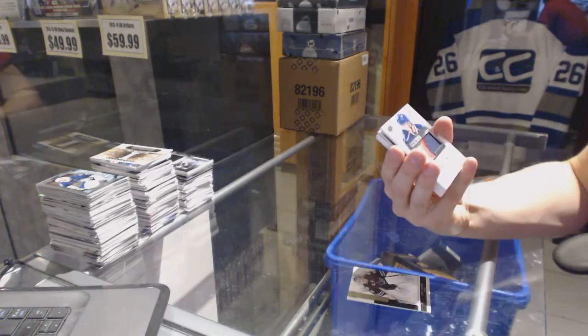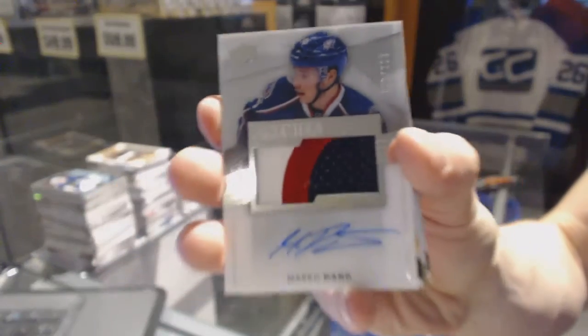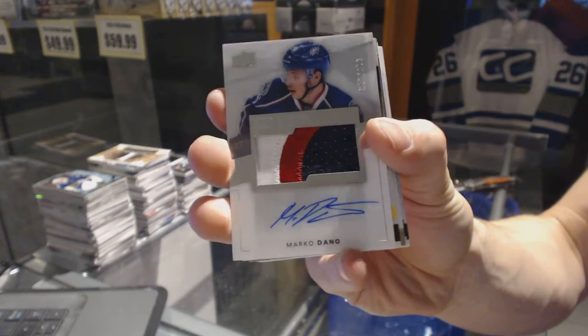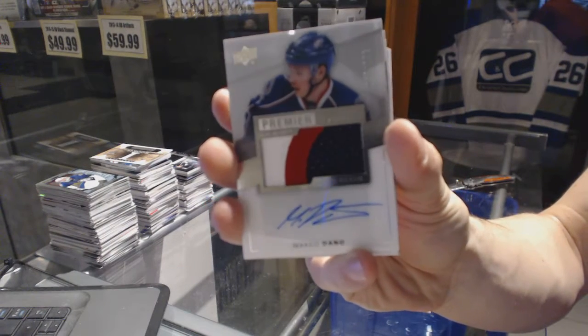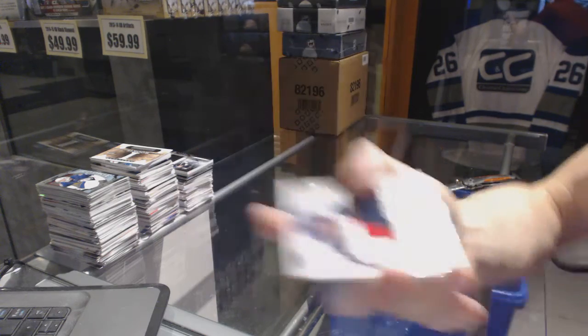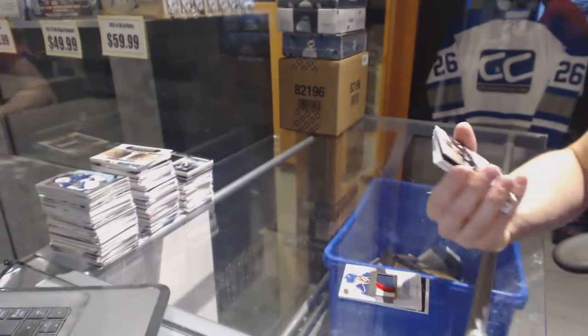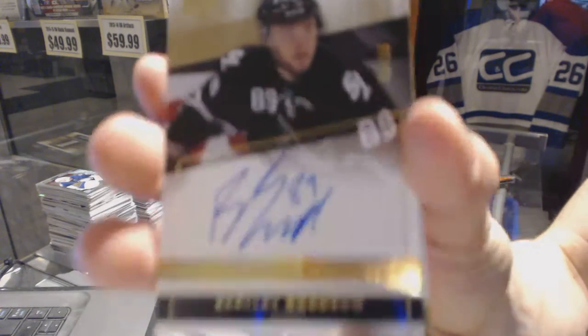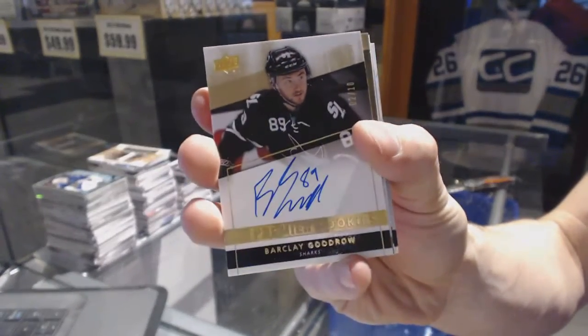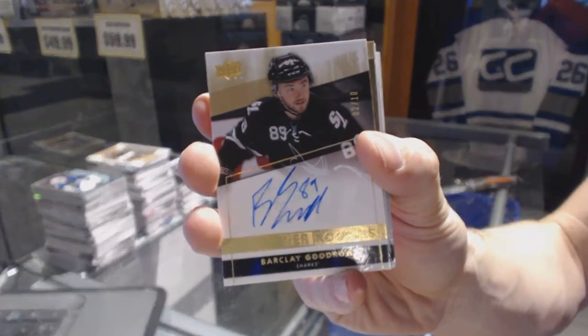We've got a three-color rookie patch auto number 299 for the Columbus Blue Jackets, Marko Dano. We've got a gold rookie autograph, number 2 of 10 for the San Jose Sharks, Barclay Goodrow.